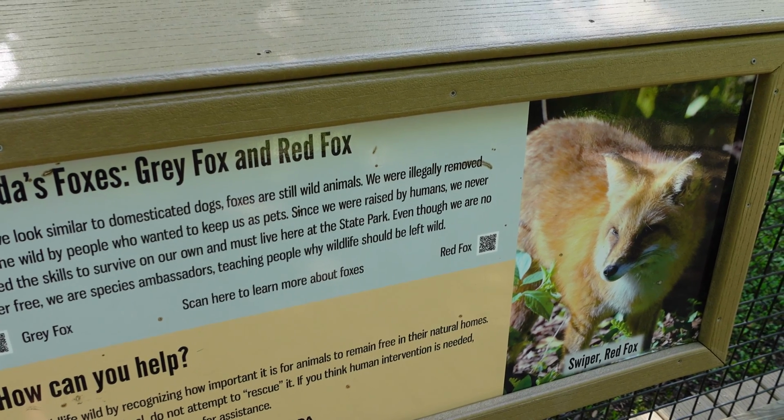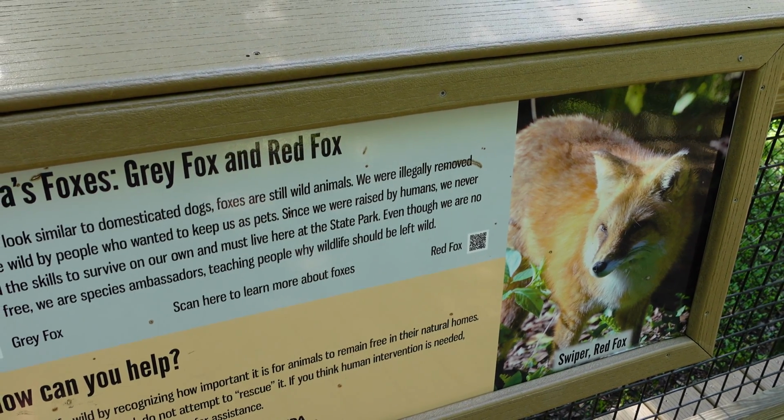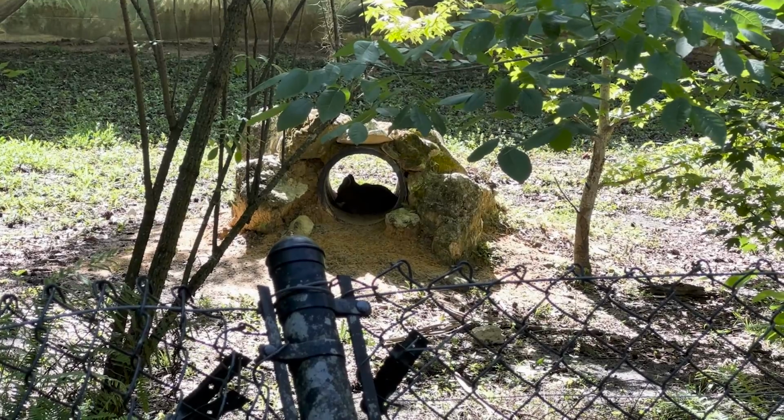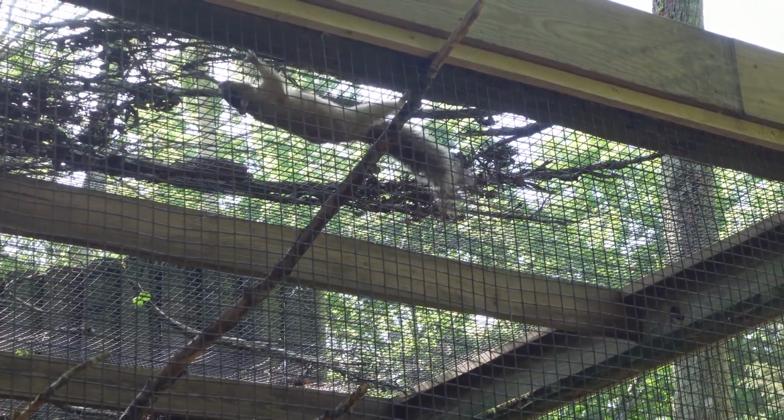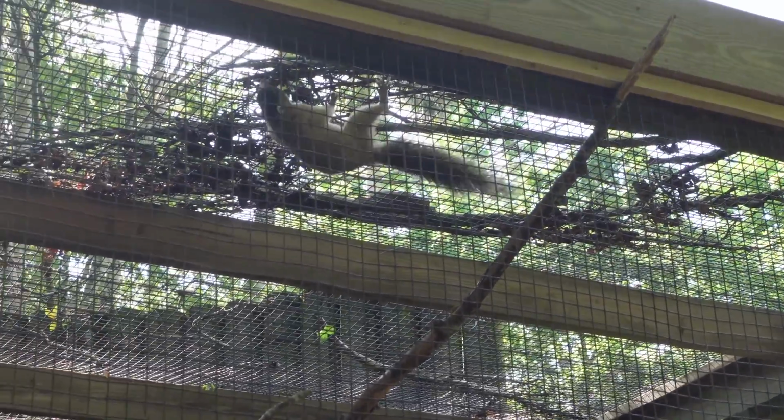We were illegally removed from the wild by people who wanted to keep us as pets. I would rest in there too if I had a little... It's a nice, cool spot. The squirrel's name is Fancy. I'm a Sherman's fox squirrel.